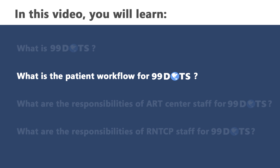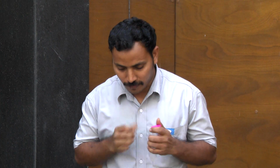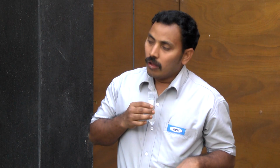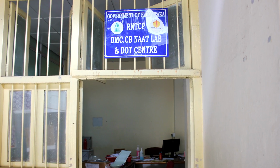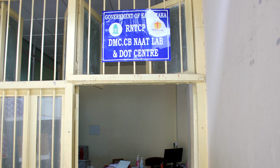Now we will learn what is the patient workflow for 99 dots. When a patient visits an ART center, they are evaluated for the 4 symptoms of TB, which are fever, cough, weight loss, and night sweats. If the patient is diagnosed positive for even one symptom, the sputum is collected and sent for CBNAT testing. If the CBNAT result is positive, the patient is confirmed positive for TB.